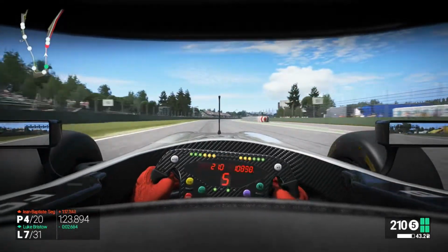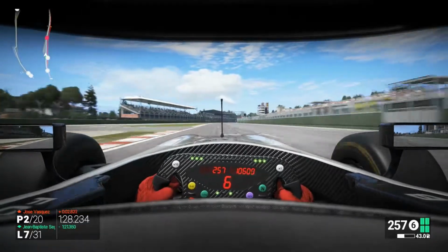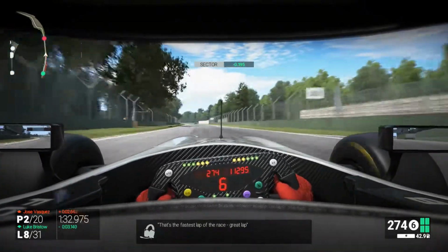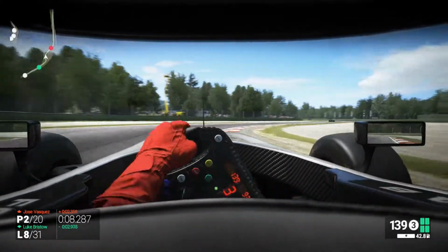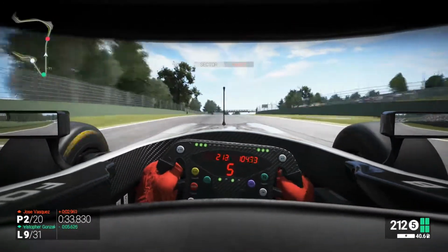Jumping ahead to lap 7 here, we have the number 3 and number 2 car coming in to make their mandatory pit stop. And like I've said earlier in the series, the AI has a nasty habit of pitting very early in these races. And I'm not really sure whether or not it makes them suffer on their tires late in the race. I haven't really seen anything to that effect, but we are into P2 at the moment.